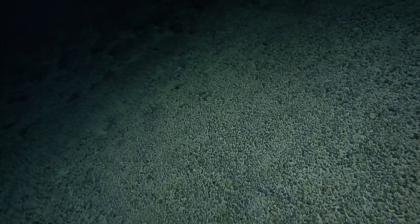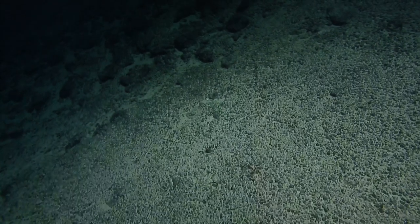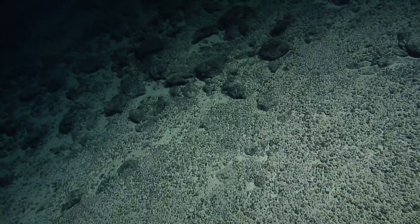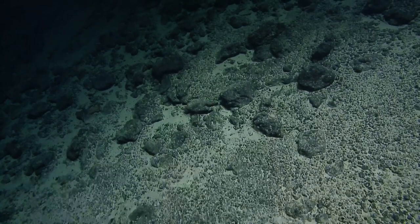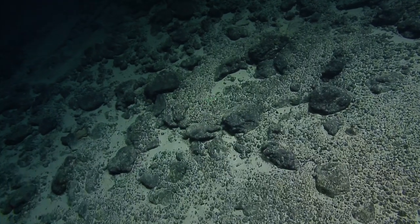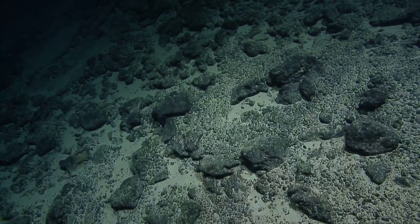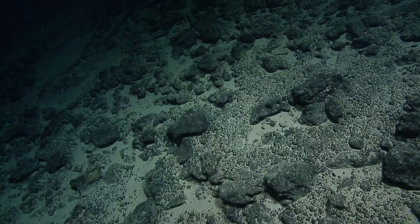I'm not completely sure why we're not seeing as much biology as the previous cruises. Someone was also asking about the carbon level. So with substrate like this, where it's looser, you're not going to see as many large corals and sponges, right, just because there isn't a good place to attach. What we're seeing right now, this pebbly, gravelly nodule field, isn't a good place for large animals to attach.